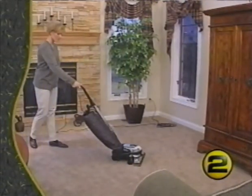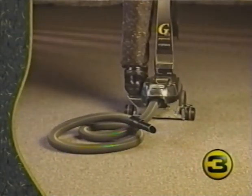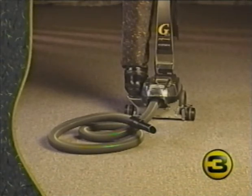Part 2 will show you how to use your Kirby as an upright and as a portable cleaner. Part 3 will help you set up your G6 as a canister cleaner and show you how to use its wide range of attachments.